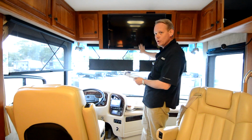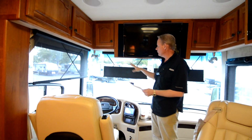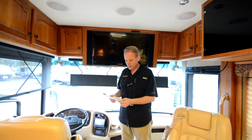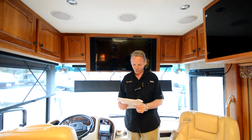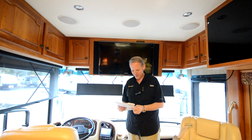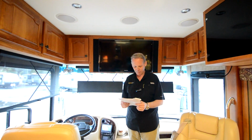This is a newer, more modern television, but it would have had the flat screen option from day one, which you can see that it had the cabinetry to accommodate. Back at that time, in 2006, it was a $6,900 option for the television, so that gives you a little bit of an idea how much things have changed when it comes to electronic prices.